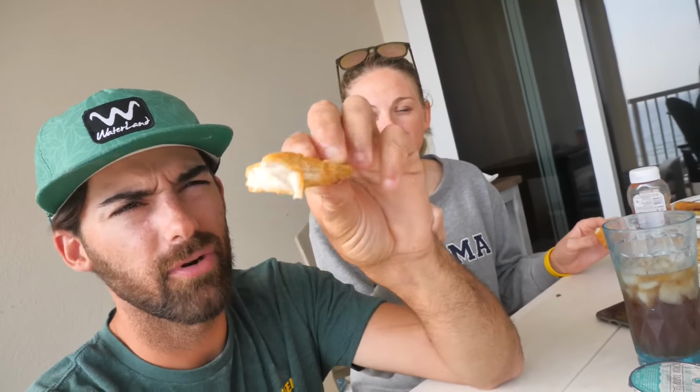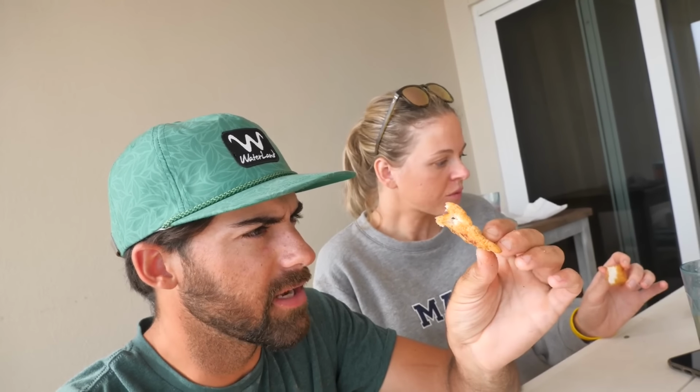Pompano? It's pretty good. The texture is quite a bit different to me than the whiting. It's not as flaky. The meat feels more woven together, a little bit tighter knit flakes, but it's good. It's a little bit thicker. Good, but I think I like the whiting a little bit more than that. I think I like the whiting more than pompano too. I think so. Pompano is definitely good.